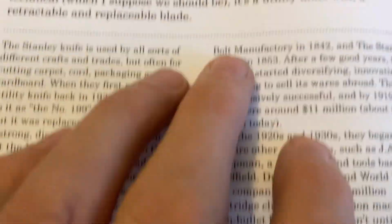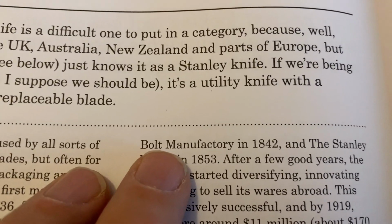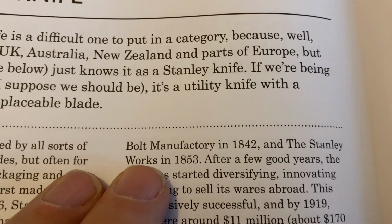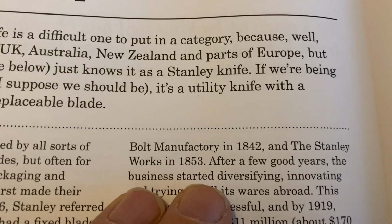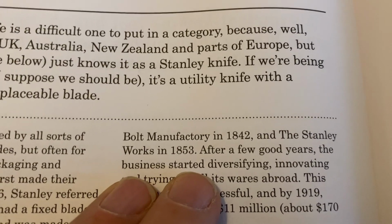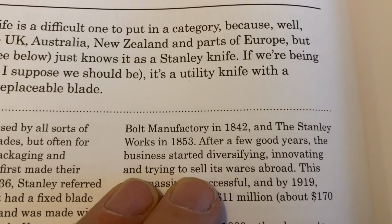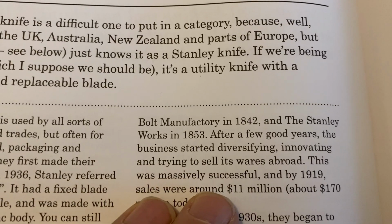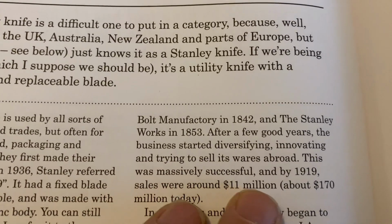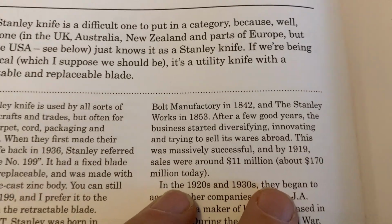The business didn't survive the big financial crisis of 1837, but they recovered and reformed as the Stanley Bolt Manufactory in 1842, and the Stanley Works. After a few good years, the business started diversifying, innovating, and trying to sell their wares abroad. This was massively successful, and in 1919, sales were about 11 million, about 170 million today. Look at this, you see?